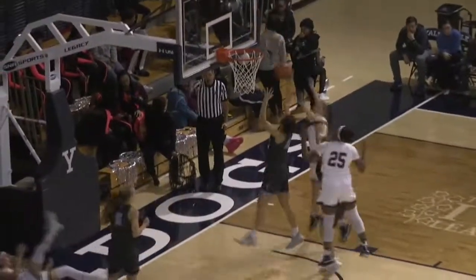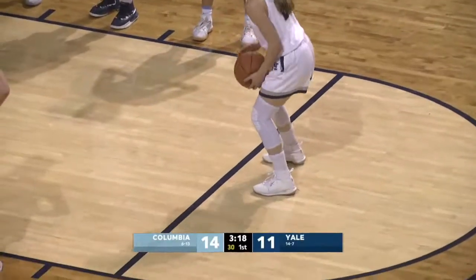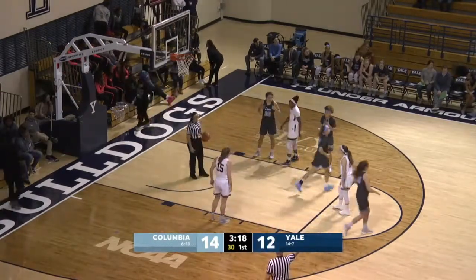Here's Berriman taking on Casey. Just see that left arm. Little late push there from Casey that drew the whistle. She has a couple of words with the referee quickly just to clarify, and Roxy starts her night 5 of 5 from the stripe.